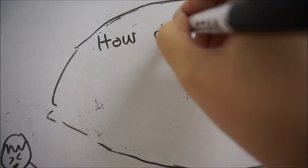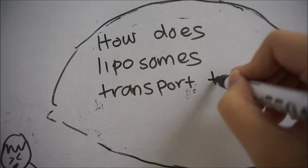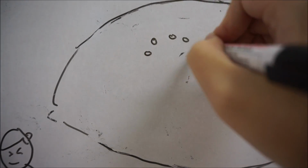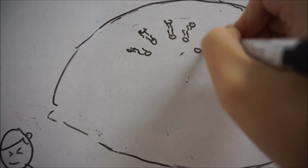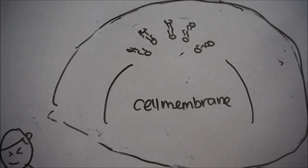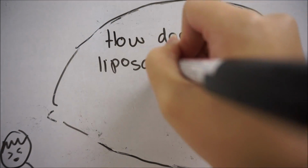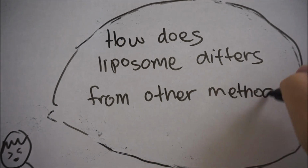Now I know. But I want to know more. How does liposome transport vitamin C into our body? You see, liposome will fuse with our cell membrane and release its content into our cell. That's pretty simple, right, son? Yeah, I get it. Now, could you explain to me how liposomes differ from other transport medium?